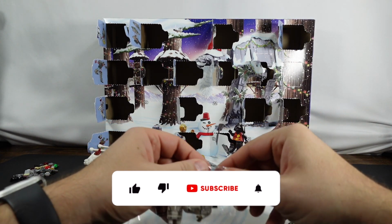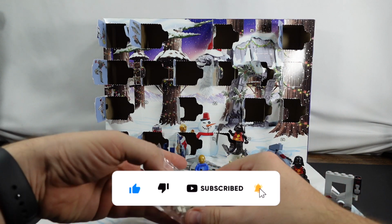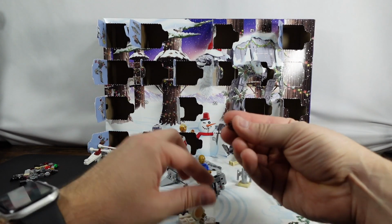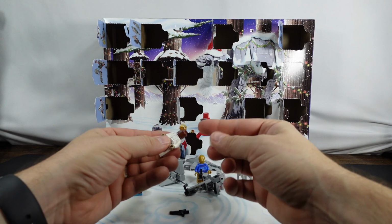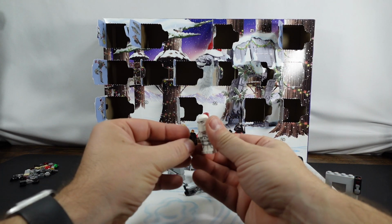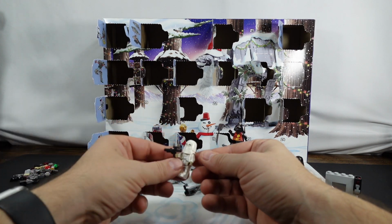So this is gonna be a pretty simple one, I believe. I don't think I really need to look at that, but we will anyways. All right. That guy out. Trooper. Make sure legs go the right direction. And here we go. We've got day number 17 right there.